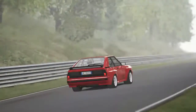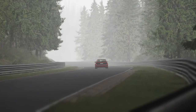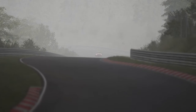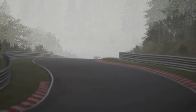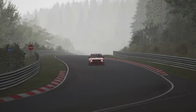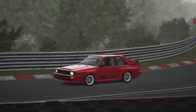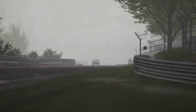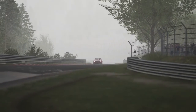Now, one thing I would love to see with this, I'd like to see more Audis. I don't know, what do you guys think? I'd love to see some more Audis, maybe some newer Audis, like the S5 or S4, you know? Maybe even the wagon. Now, the only criticism I really have with this is that I really wish Assetto Corsa would give us a little bit more control over the suspension.